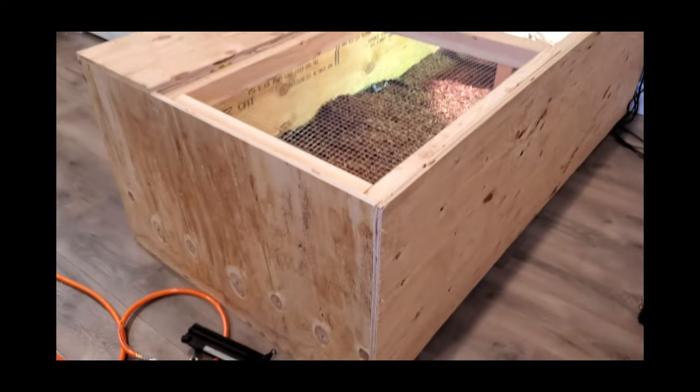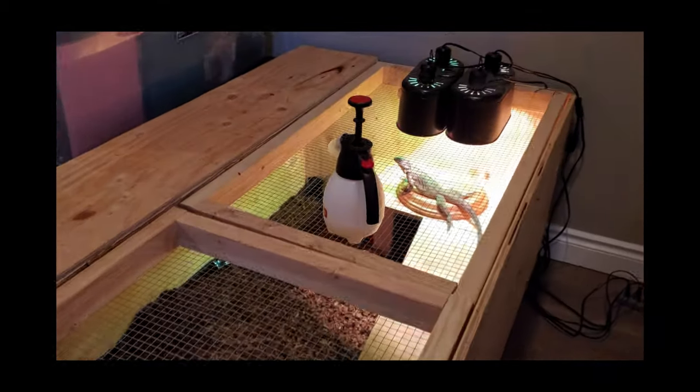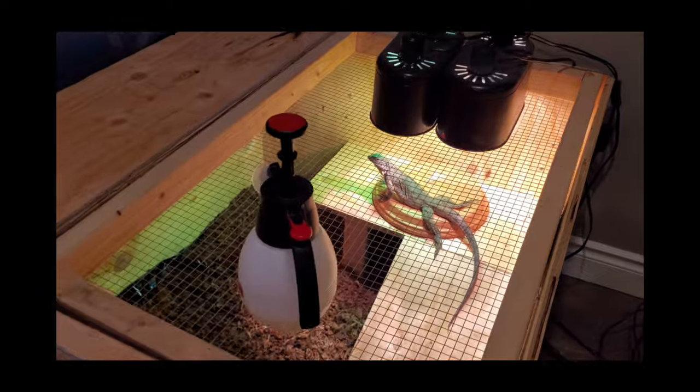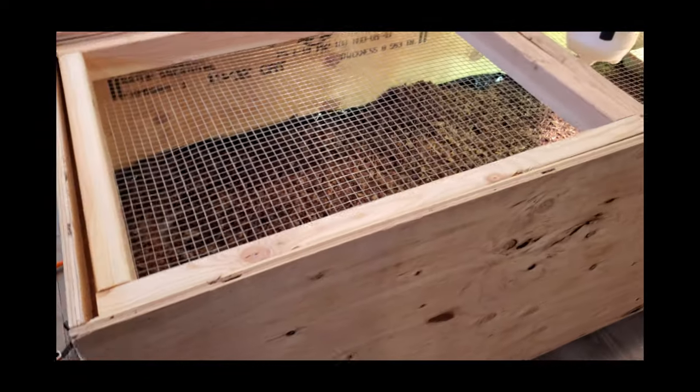All right, guys, and there it is. That's the final build. I got the door on there. She's in there sunning herself, having a good old time. I have to add decorations, of course. I'll have to fix those plastic. I'm going to put some molding on the front to make it look nicer.